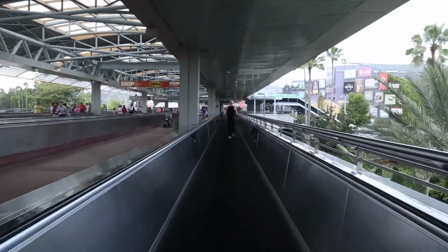Some stuff is closing in the park, some stuff is opening in the park. We're going to show you what's new around the resort. We've got a lot changing, so stay tuned for that.